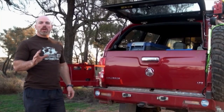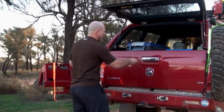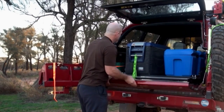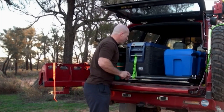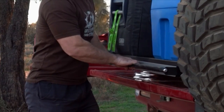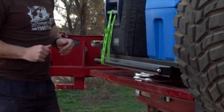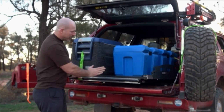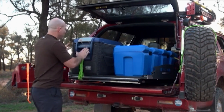When you're travelling in these remote areas, packing your vehicle is important. Just a couple of quick tips today. In the back of our Holden Colorado ute, we've got installed a Bedslide. It gives us quick and easy access to everything in the tub. That's the halfway point. It will actually come out further again, but that's where we've got it mounted at the moment. We've got a fridge.